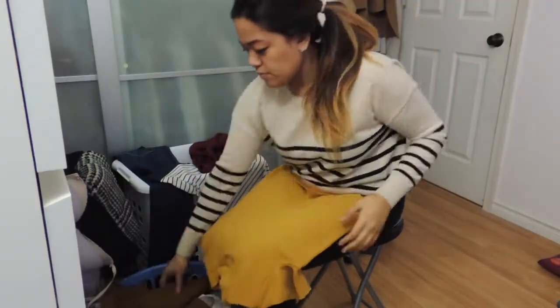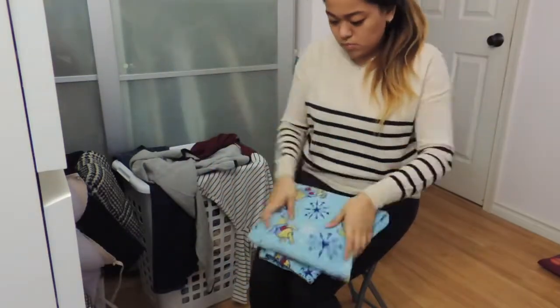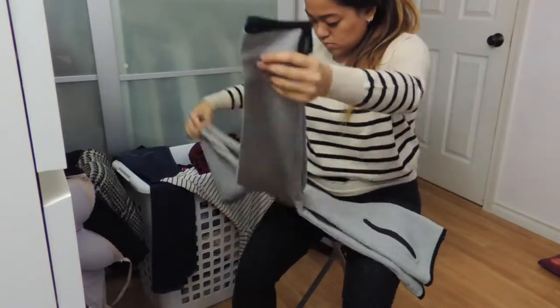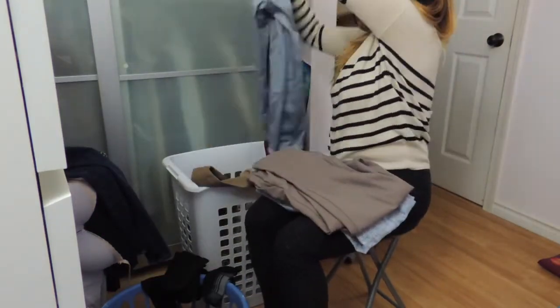I'm not very good at doing my laundry. I typically just leave them in baskets, and at this point I had 3 baskets full of clean laundry that are waiting to be put back. So before I clean, I just want to make sure that everything is where it's supposed to be so that I can see all the items that I have before I begin the whole cleaning process.